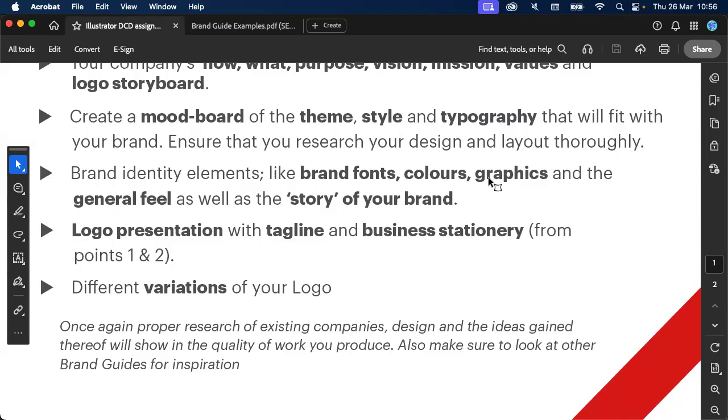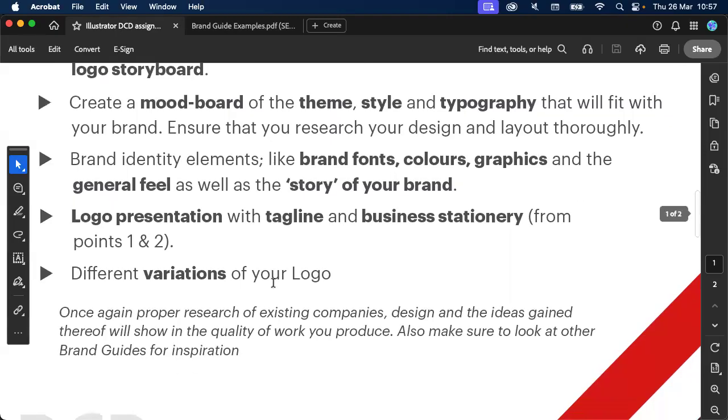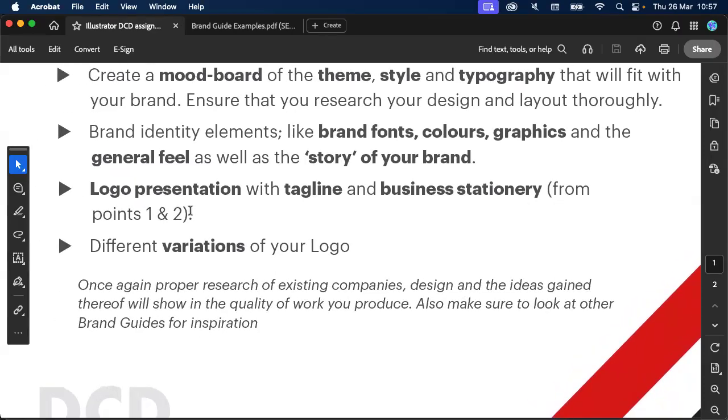Any other graphics that you guys have created along the way? Some students like to make little patterns, or they like to make little decals that they can use on their business cards. That's not the logo, but something that relates to the brand. The graphics is optional, as well as the general feel and story of the brand. You also include your logo, your final logo, and your tagline that you created, as well as your business stationery.